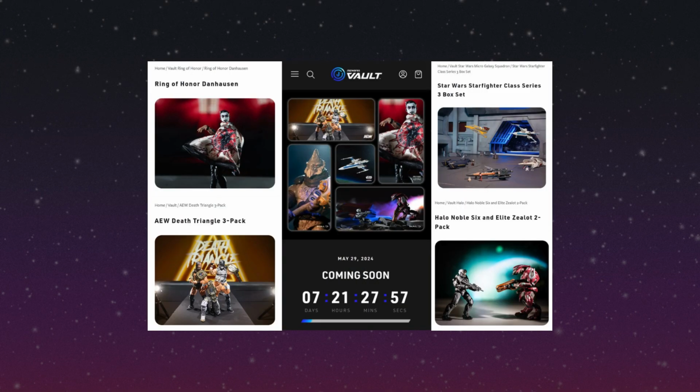And JAZWARES Vault website grows even more with some new items going to them. Some more Micro Galaxy Star Wars I've seen here. Some more Halo, 2 actual Halo items going up. I believe they're the World of Halo figures, 2 packs. And then some AEW figures, multi-pack, single figure, just a lot of cool new stuff coming to the vault. I'm glad to see their website is growing and they're adding more and more items onto it.